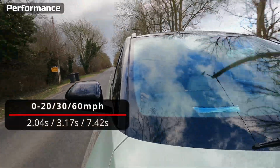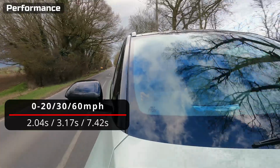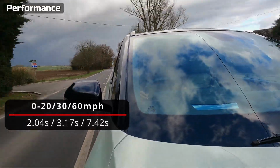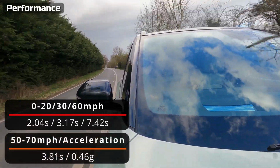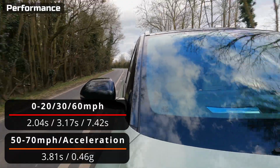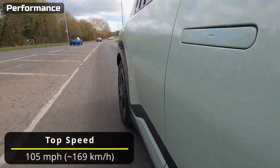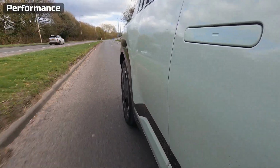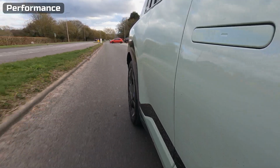I had it tested using RaceLogic's Performance Box Touch: 0 to 20 miles an hour in 2.04 seconds, 0 to 30 miles an hour in 3.17 seconds, 0 to 60 miles an hour in 7.42 seconds, and 50 to 70 miles an hour in 3.81 seconds. It also recorded a peak acceleration of 0.46 Gs. As for its top speed, it's limited to 105 miles an hour. Now, it's not exactly going to set your world alight, but it should certainly suffice for the vast majority of consumers, specifically given the target demographic of the EV3.